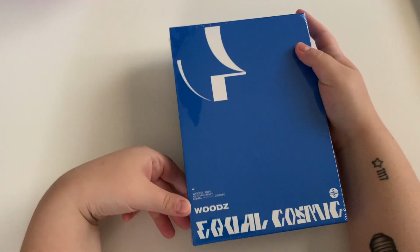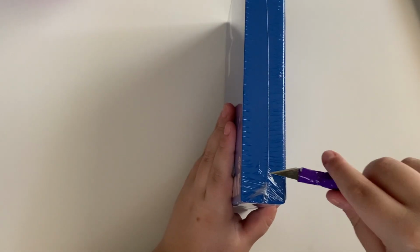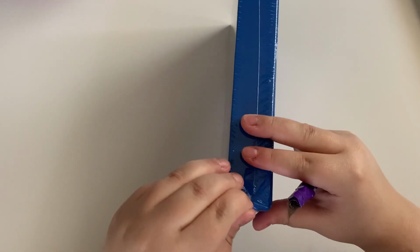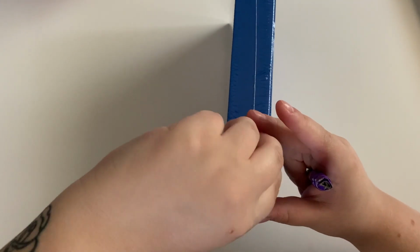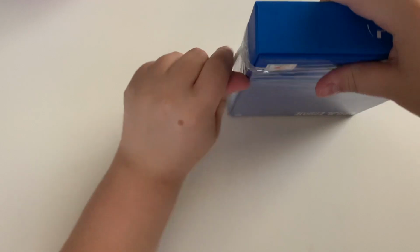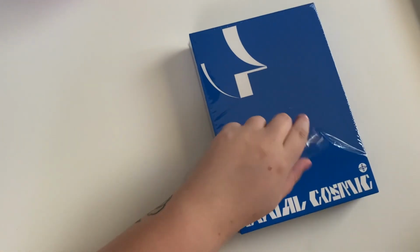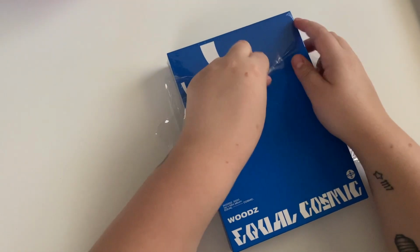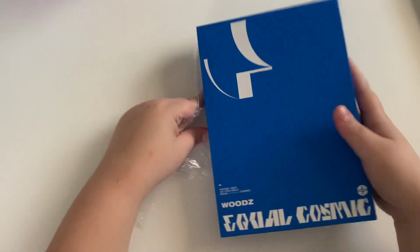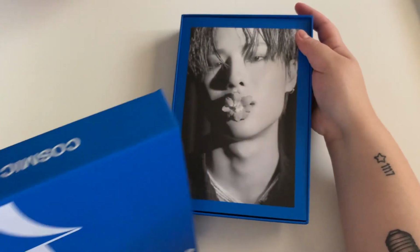And we have Woods' album. I did pick up just one version because I'm not gonna heavily collect him. It's kind of like how Hangil and Dohyun's albums, I just want to support them because they're my faves from X1. So I just bought one version just to support the team, you know what I'm saying? Also, this whole album slaps, not even gonna lie. Anything by Seungyeon is amazing. And you're always gonna pull Seungyeon, so that's great, isn't it? Wow.